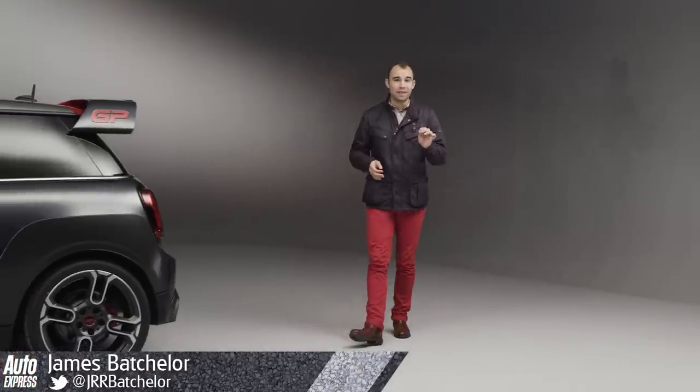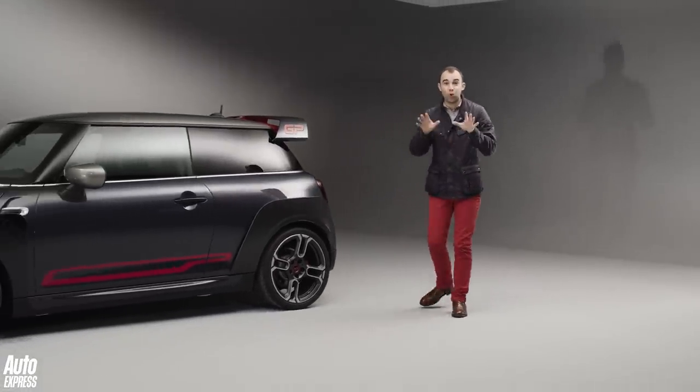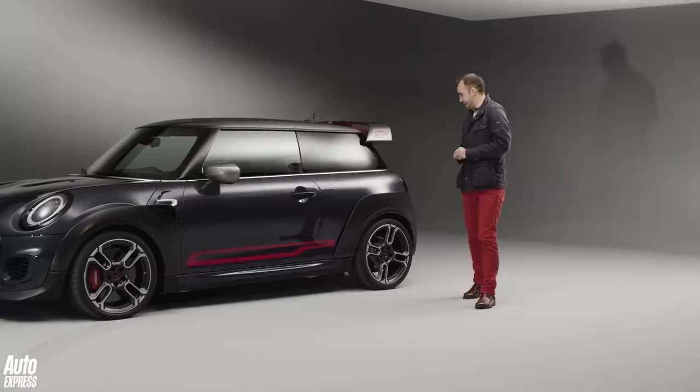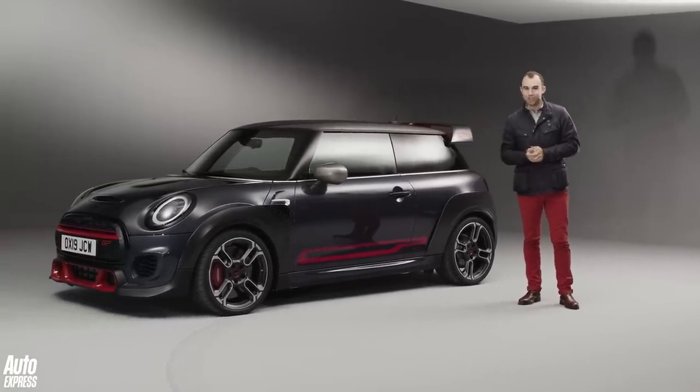Mini is 60 years old, and you might think with the recent reveal of the Mini Electric, their future is all electric. But in actual fact, it isn't, because this is the new GP.